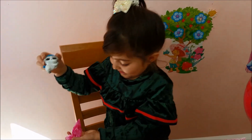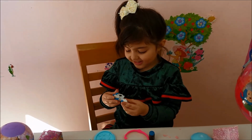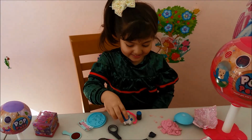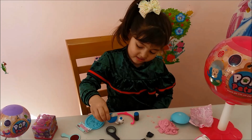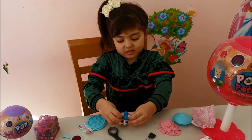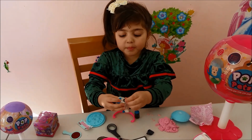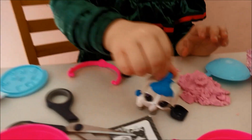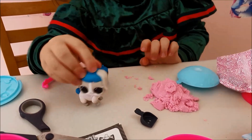So cute. So she's the girl. She's so cute. It's a cat. Meow. No, she isn't. She's a dog, maybe. No, she's a dog because she has the short legs. No, she's a dog because she has ears. Okay. Baby dog. She's cute.